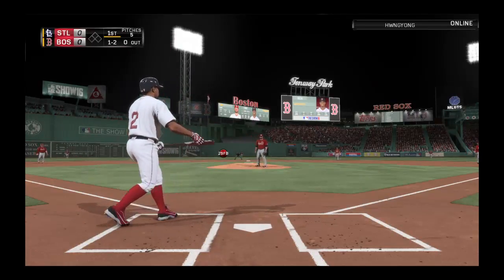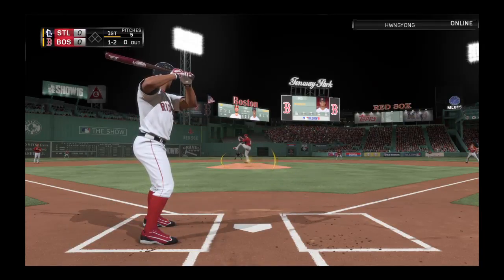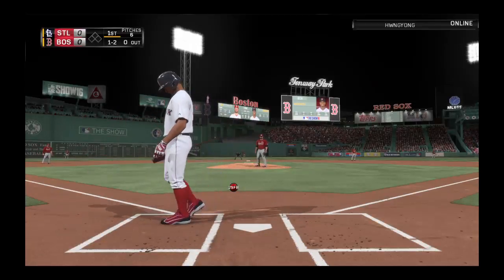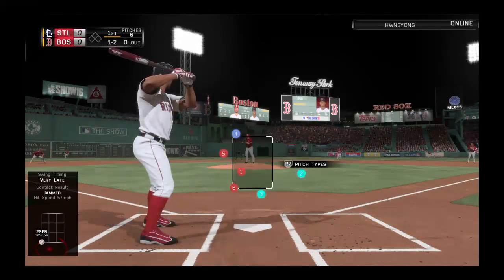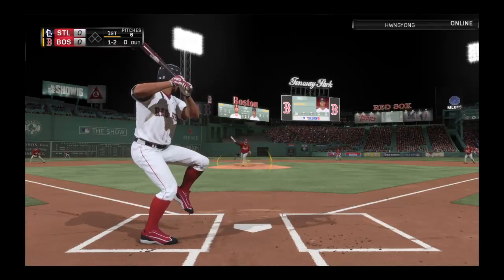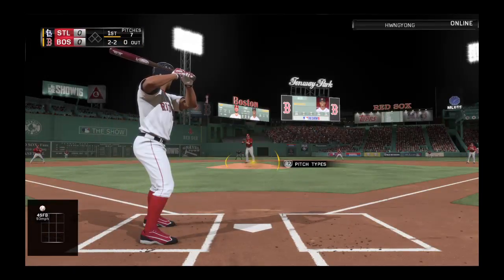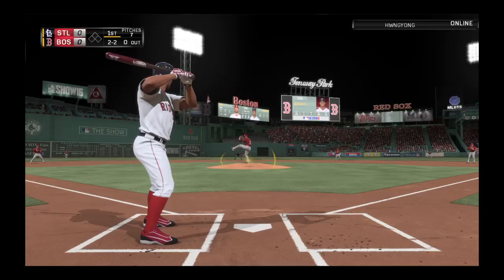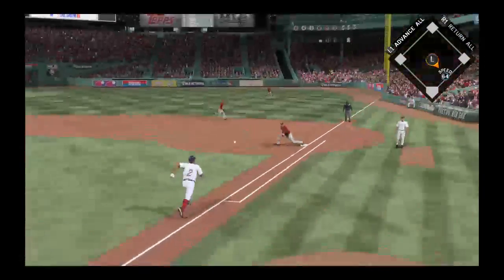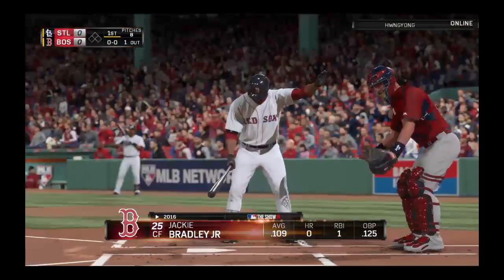And another foul ball. Here he comes on a ball and two strikes. Just staying alive, putting together a really good at-bat here. To 2 balls and 2 strikes now. Swung on in the dirt for the third strike. And he makes the throw to first. Bogaerts is retired, and there's one away.